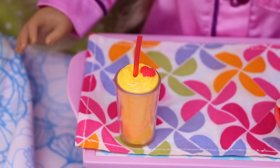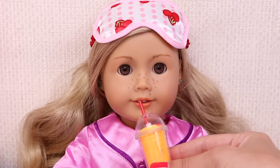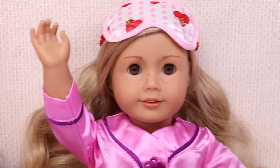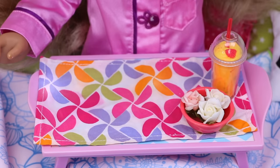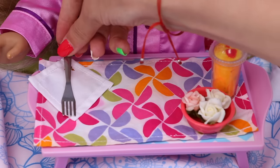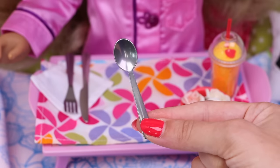Put a straw in it. And of course a lid. And now let's try it! Oh, perfect! Now let's add a napkin, a fork, a knife, and a spoon.